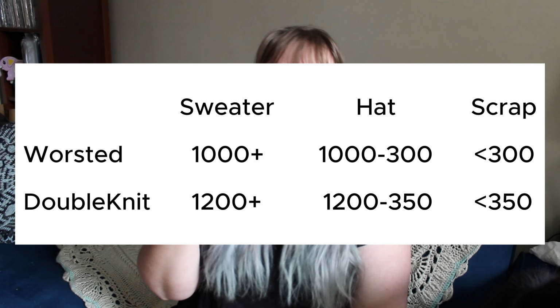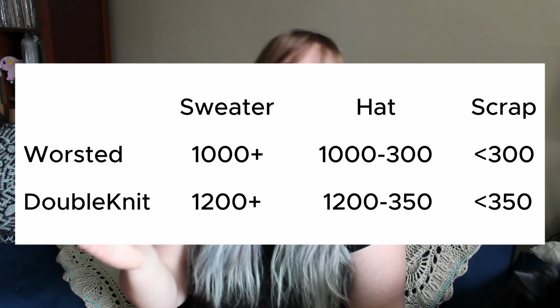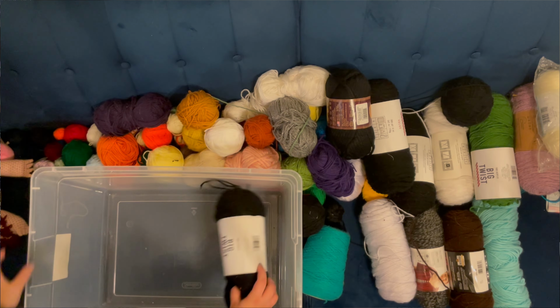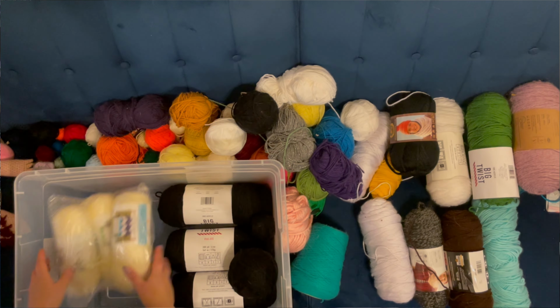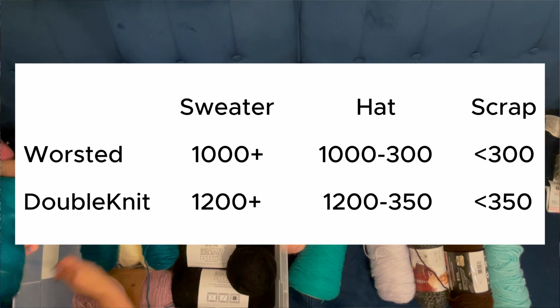Most of my acrylic yarn is either double knit or worsted weight, so I try and keep in mind that two balls of yarn that are the same size will have different lengths of yarn if they are different yarn weights. This is a general guide for double knit and worsted weight yarn and about how much yardage it will take to do the three categories I mentioned: sweater, hat, scrap. Personally, I just kind of eyeball how much of each yarn is left and make an educated guess as to where it goes sorting wise. If you have a decent approximation of how much yardage you have left of a yarn, you can use this chart to help you decide how you want to sort your double knit or worsted weight yarn.